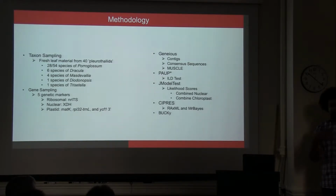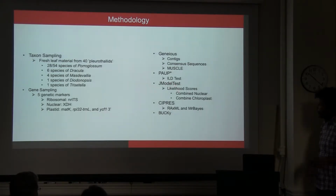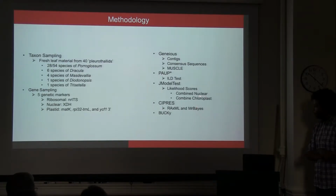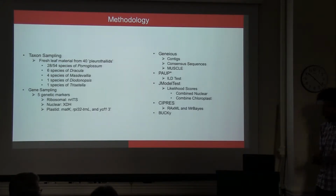I ran it with the chloroplast data plus 1 nuclear gene, the chloroplast data plus nuclear ribosomal DNA, essentially all the combinations to see if anything was congruent or not. And the only thing that I found was congruent was the chloroplast DNA. Everything else was treated as its own separate gene tree. Then I also used jModelTest. I calculated likelihood scores for the combined nuclear and combined chloroplast data to determine the best models of nucleotide substitution to utilize for standard sequencing to build the trees.